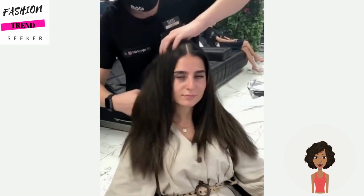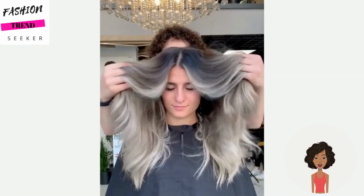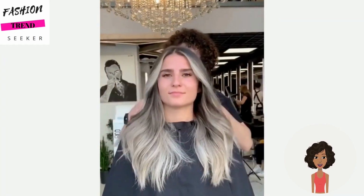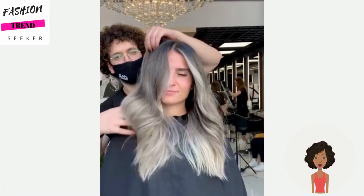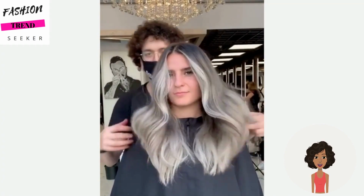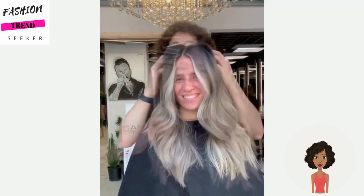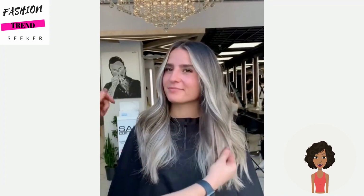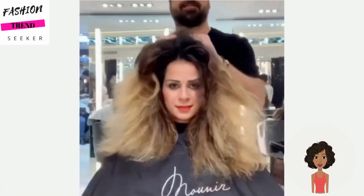So moving on to the next one, she starts off with classic chocolate hair. Oh, so she went with this gorgeous blonde color, beautiful ash blonde, money piece highlights in the front as well. This is probably one of the top hair color combinations that we're seeing this year. It's very popular. The color is so well blended into her natural hair. I think it looks amazing.